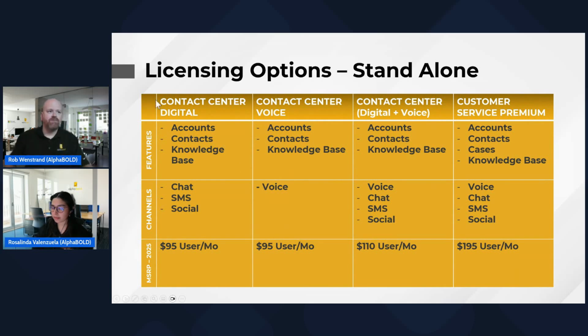So Contact Center Digital, going back to what we're talking about, is a core Dynamics database. We've got accounts, contacts, knowledge base, and a few other things, activities, things like that.